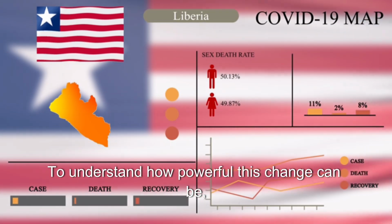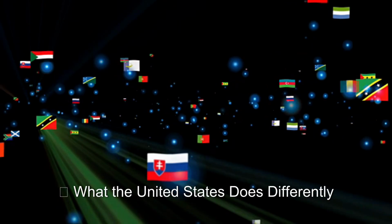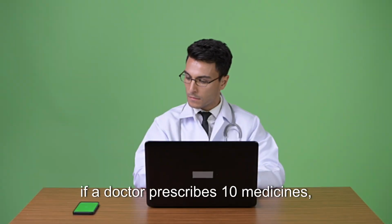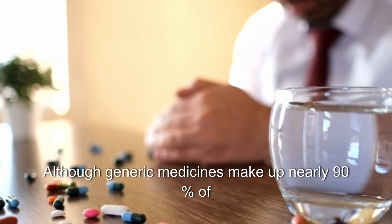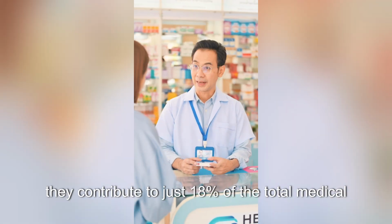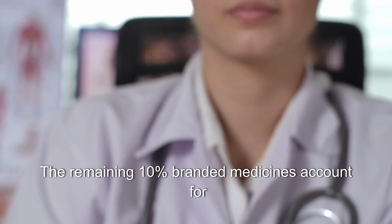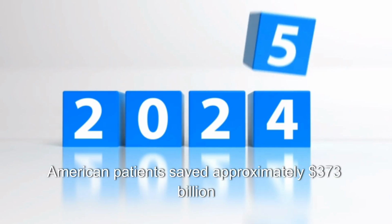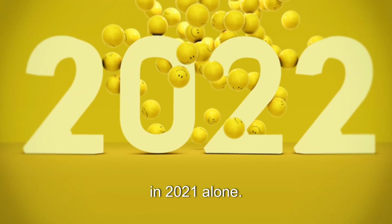To understand how powerful this change can be, let's look at an international comparison. What the United States does differently. In the United States, if a doctor prescribes 10 medicines, 9 are generic, only 1 is branded. Although generic medicines make up nearly 90% of prescriptions, they contribute to just 18% of the total medical bill value. The remaining 10% branded medicines account for around 80% of the bill. Because of this model, American patients saved approximately $373 billion in 2021 alone.